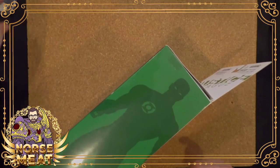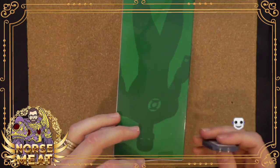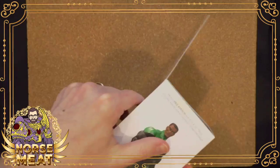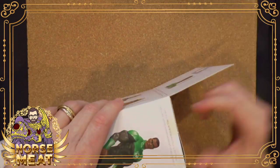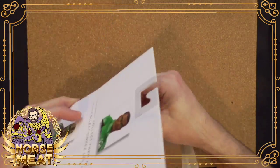So in the original story, John Stewart was an architect, and then later they added that he was also a U.S. Marine Corps veteran. So they retconned that a little bit, but John Stewart is an awesome character.